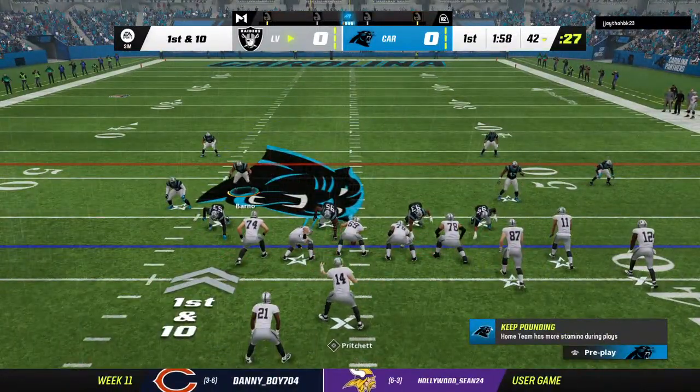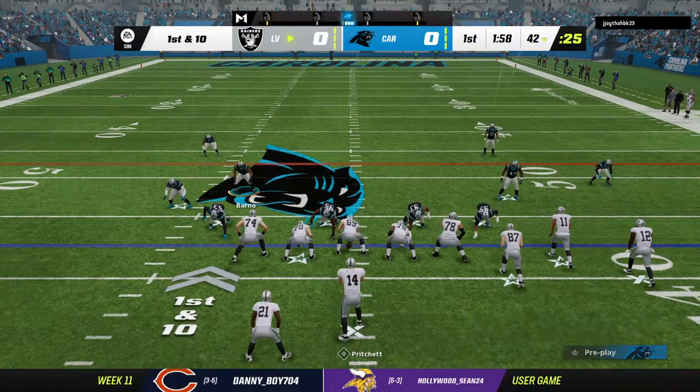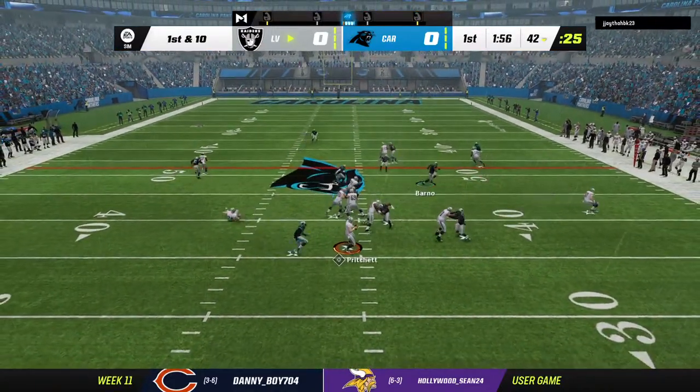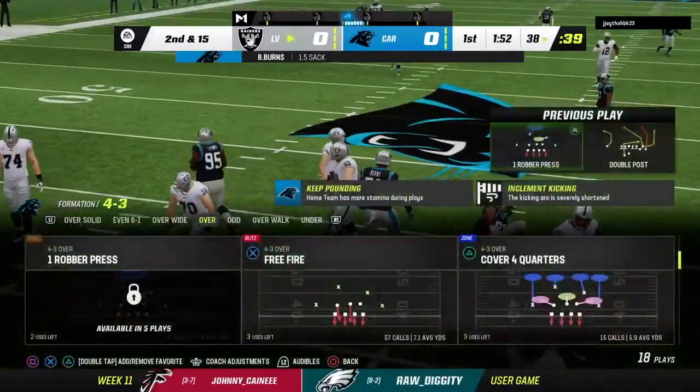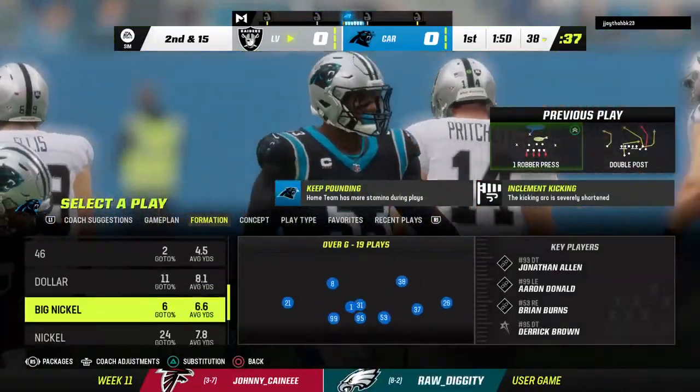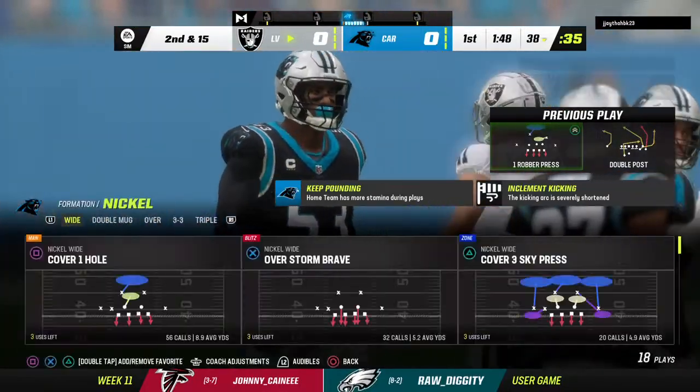The Raider offense set to get this drive started. These guys definitely hoping for a better showing than their last appearance. They couldn't really even move the football much beyond the shadows of their own goalpost, Charles. We'll see if they can get a better, more sustained drive going here.